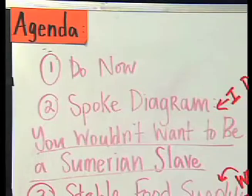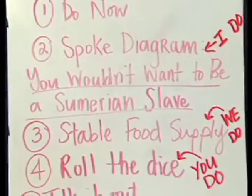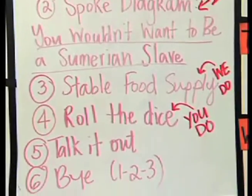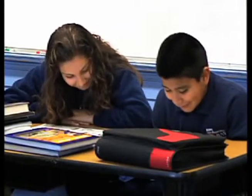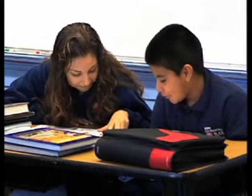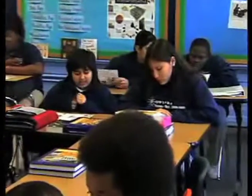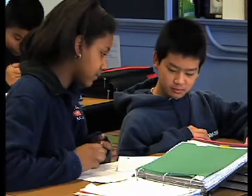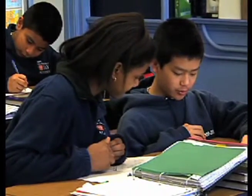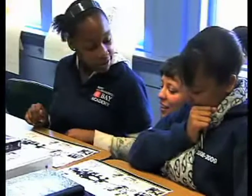So I start with a think aloud, the I do, and then we move on to a we do, which is where they sit with a partner and they might read. One way they might read is popcorn style, another way is chorally, or they might read in their heads, and then they talk about the comprehension strategy and complete it together, because we know that it's really important for students to be verbal about what they're reading and to bounce the ideas off of each other.